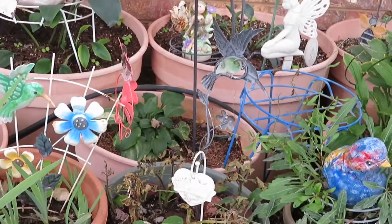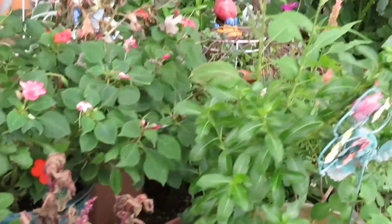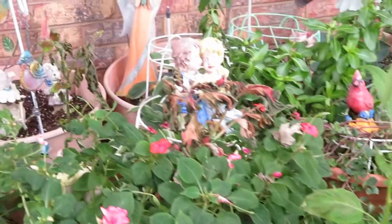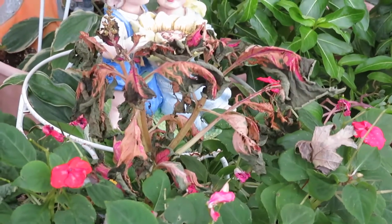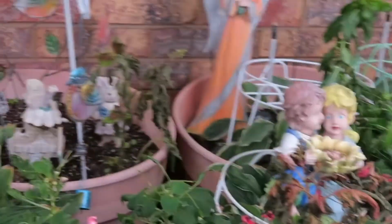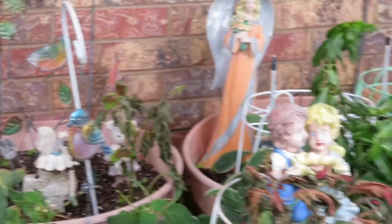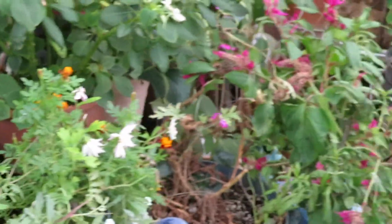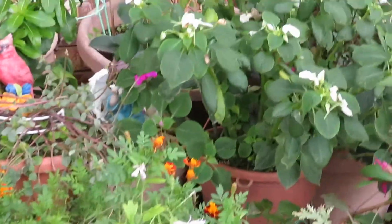Lots of stuff died in that pot there, but I think it's going to still be enjoyable for the rest of the fall, even though a lot of it did die out. This doesn't look anything like what it did look like, but nor does that one back there. So I just wanted to give you a little idea of why I was fretting about it, because I knew it was going to happen.